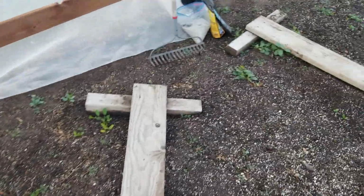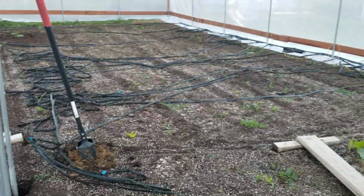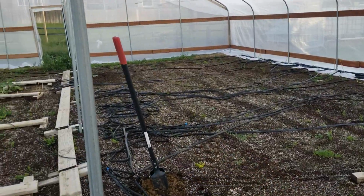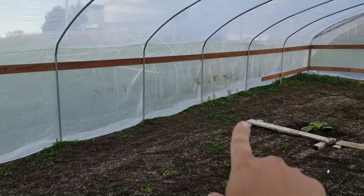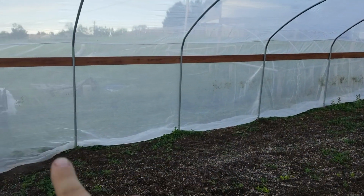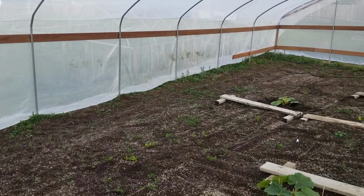But yeah, other than that, nothing really too exciting going on. Tomorrow, hopefully, Emily and I will have some time. We'll throw out the drip tape and get that rolling. I need to finish the toe board along here, and that's really about it.